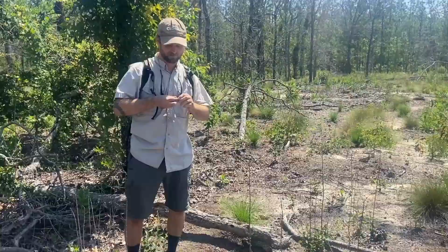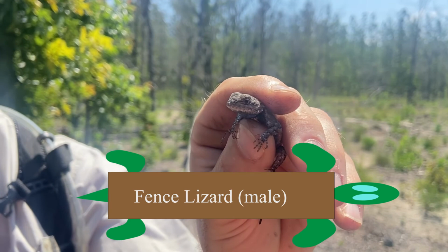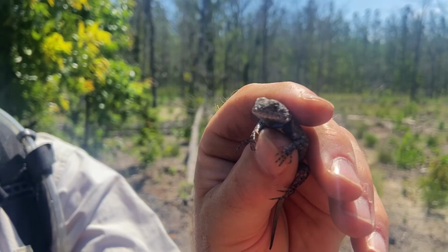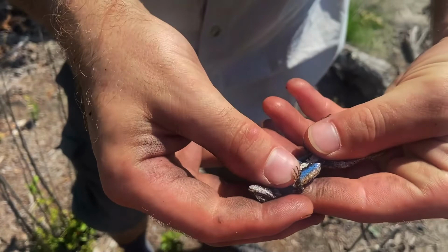All right, we've got something. Cool, it's eastern fence lizard. Look how cute he is. These guys are so hard to catch, man. I can't believe I caught him. Check him out, his underside. Let's see if you can see it in the sun. Look at that blue on that black. Oh my god, that's beautiful. It's like emerald, and then they got some on the side too. Look how crazy that looks.